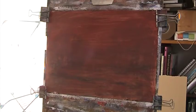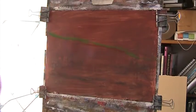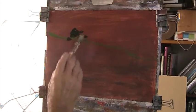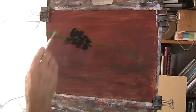So here we go. I'll put in this bank of trees first. So I'll use a bit of green. I've got some sap green on there. So I'll just get this coming down here, going all the way down to there. I'll put in a bit of black and a bit of yellow, and we'll just put in these trees here. This will all be changed as we go on. Another bit of tree up there.